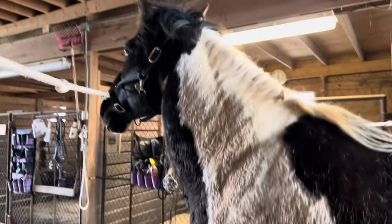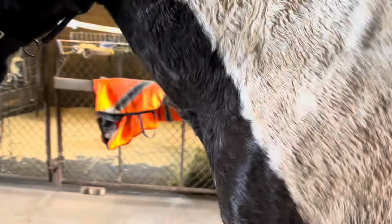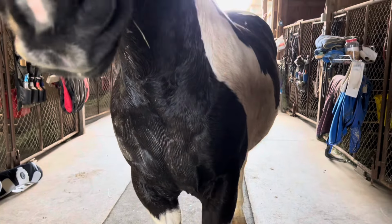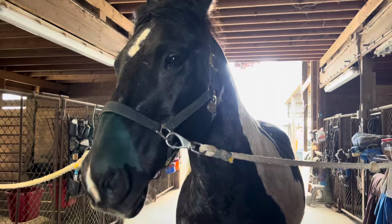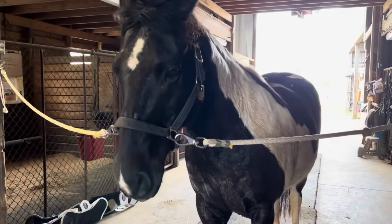And right now he is so ready to go out in the field. I've got to clean up. He got super sweaty. He rubs up against the chest bar in the trailer and just gets really worked up and sweaty in the trailer. I know, you hate it. You don't like trailer rides.